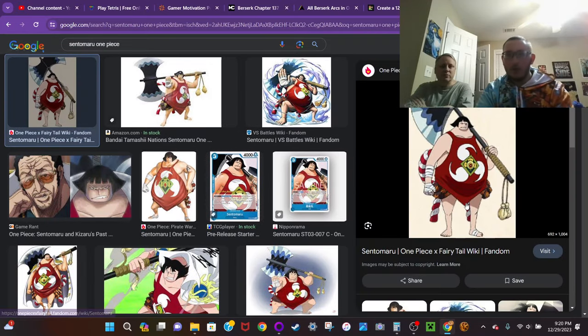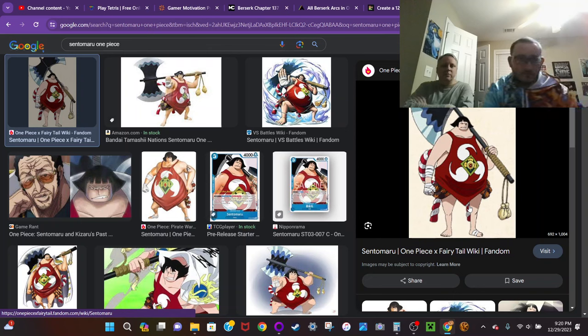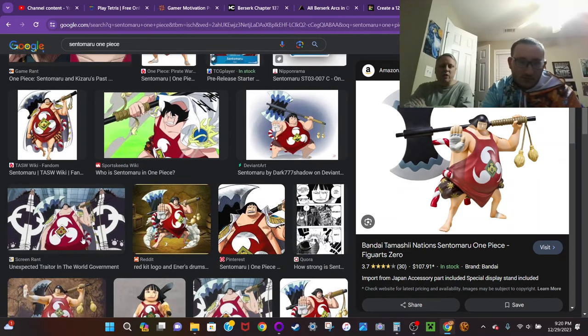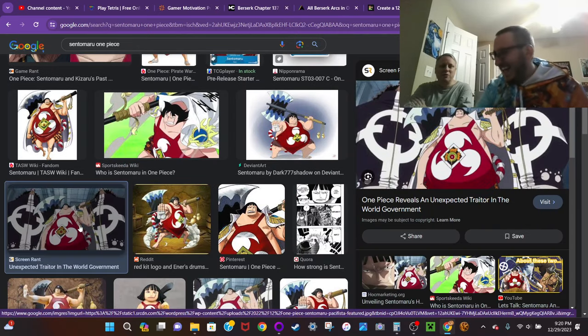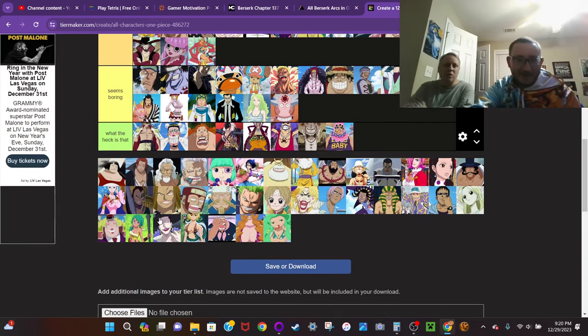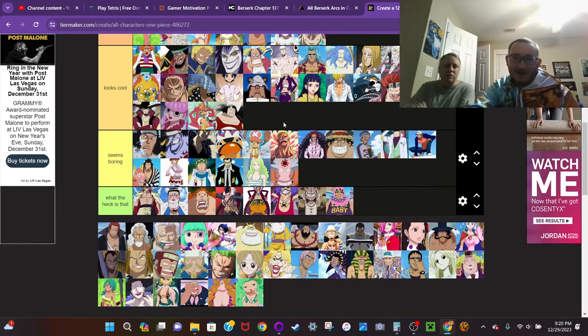This is Sentomaru. Oh, he really got the axe, didn't he? Yeah, indeed. Clearly does not ask questions. At a certain point later on, he does gain the coat, but it doesn't really fit him. So we'll put him middle of the road there. Okay.